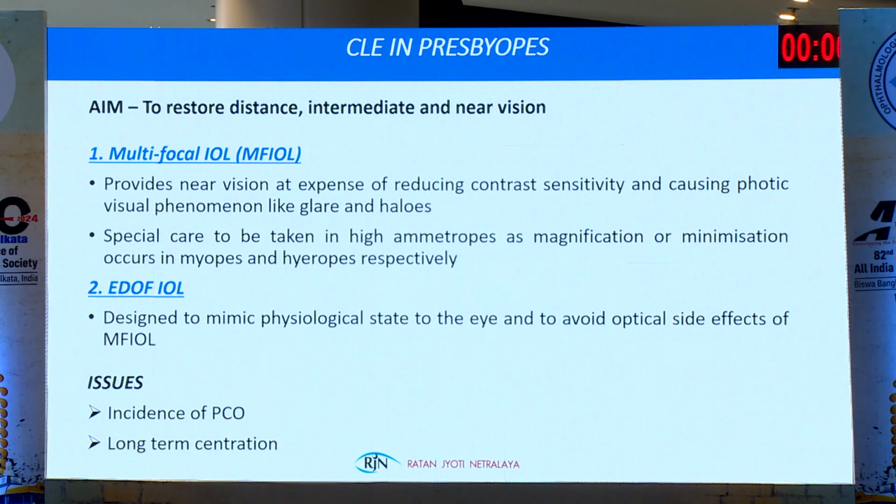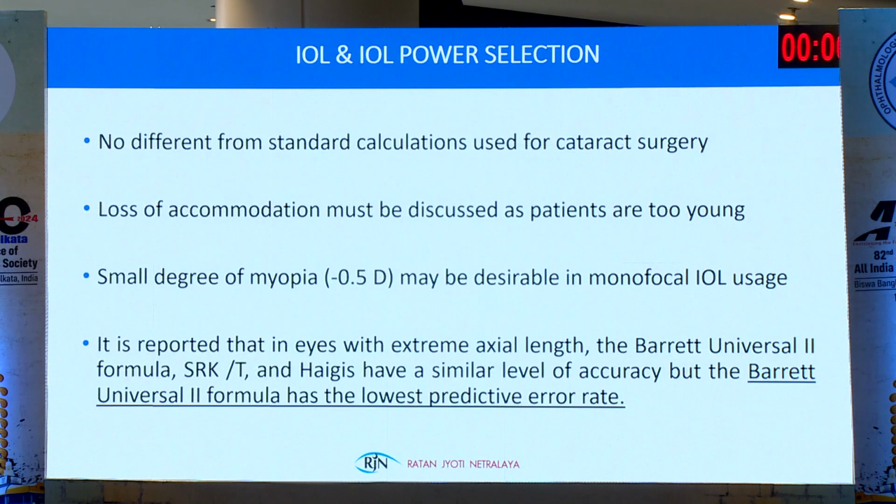So in clear lens extraction in presbyopic eyes, we can opt for multifocal, trifocal lenses and/or EDOF lenses, but definitely the issue of PCO is there. And for the IOL power selection, we use the Barrett Universal 2 formula, which is the standard practice now in all our cases.